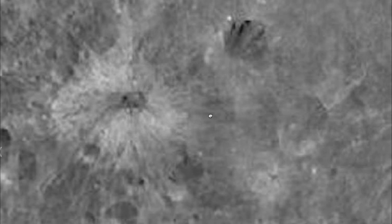Here's another one right up here. The bottom part has been blurred a little bit by NASA. And there's another one right here. Okay, so we got 1, 2, 3. There's three structures. And this is very close to a cube.